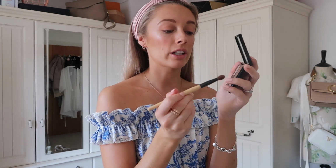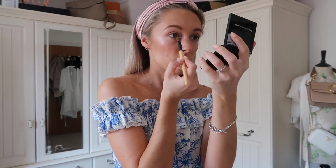And again, this is really good at creating the illusion of wider awake eyes. It's really flattering, and also a tiny bit just in the inner corner, which will hopefully make me look really refreshed and awake. Really happy with all of the eye products. They have blended together really nicely, and it's still a really natural look, but it's given my eyes a little bit of definition, perfect color combination.